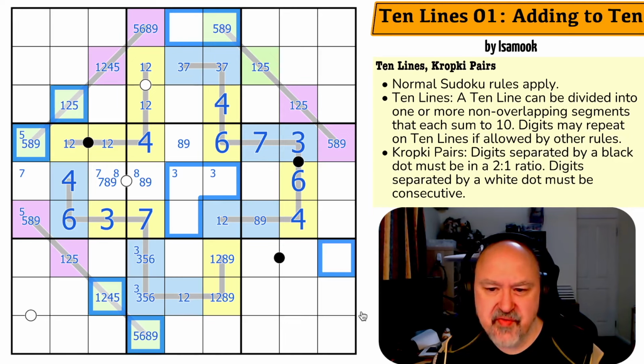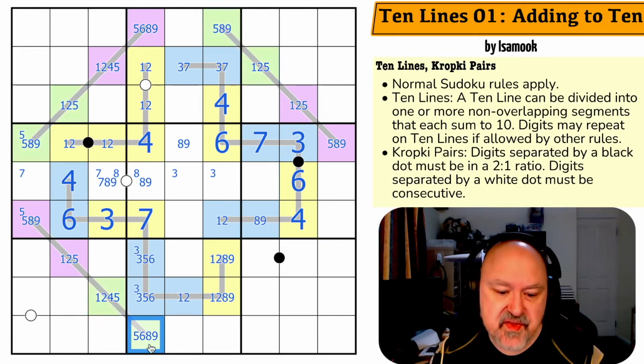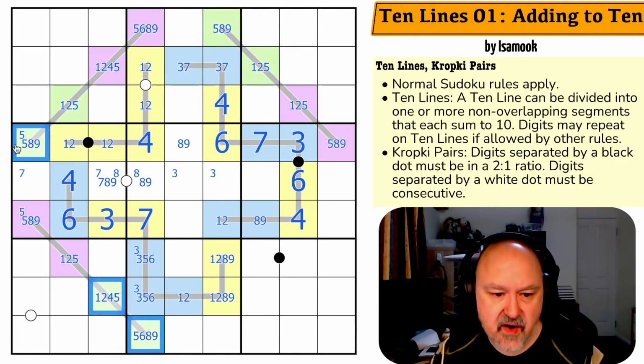It would put 5 there, because I can't put 5 on a black dot. So 5 would be there, which would put 5 there, which would force 5 onto green. And that's broken. Look at this. If these are 5, this can't be 5, so this becomes the 5 in box.